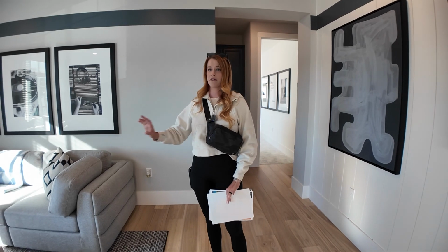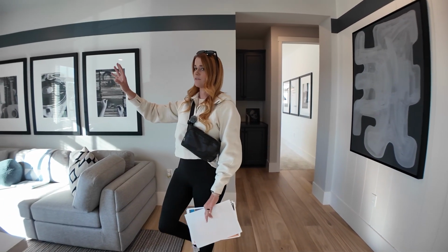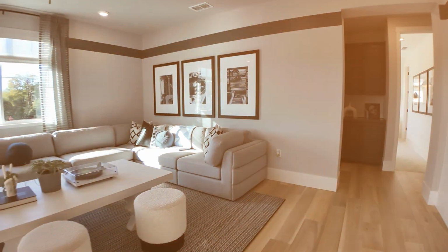The other thing I love about this specific area is I love all of the natural lighting. So you've got windows that face the front.